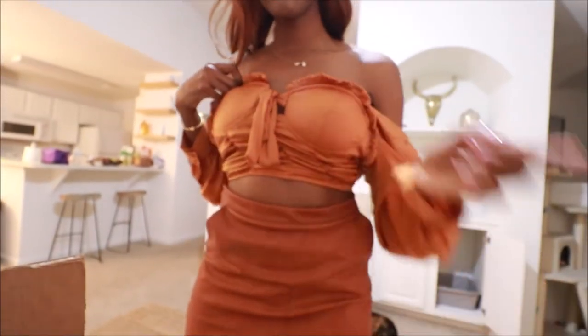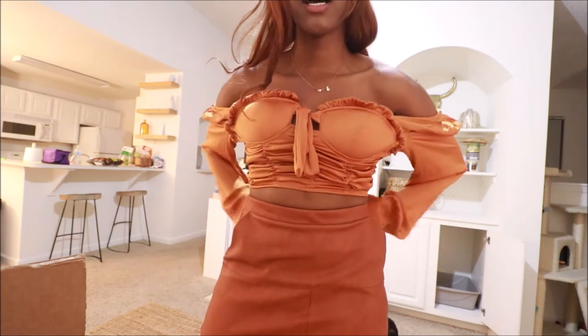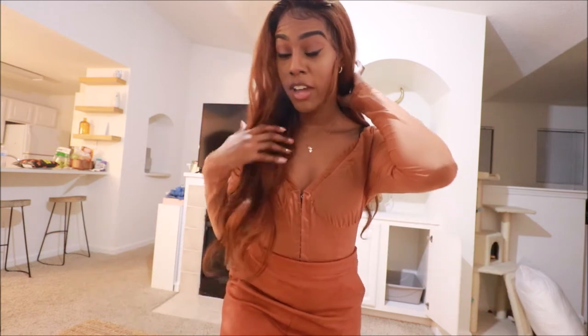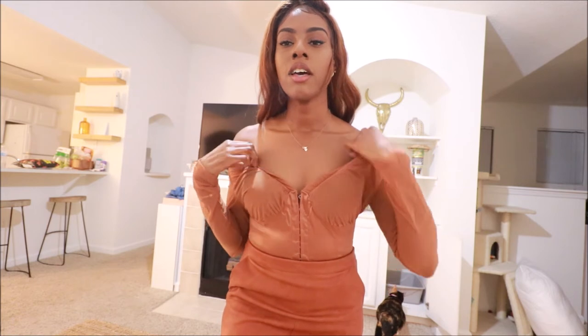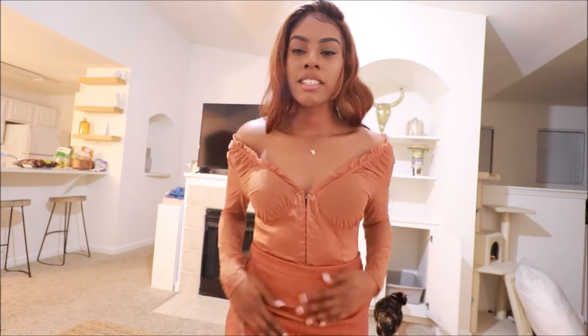All right, let's go try on the other tops. They are the same color, like the rust color. So here's the next top. It's mesh up top, so you're gonna have to wear a strapless bra. I didn't feel like changing my bra so y'all can see my straps. So just try to ignore that. You know, I could even hide it for y'all. There we go. So this is the next top.